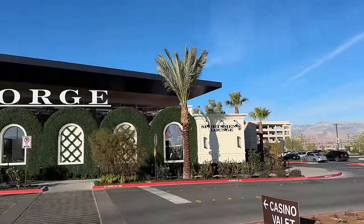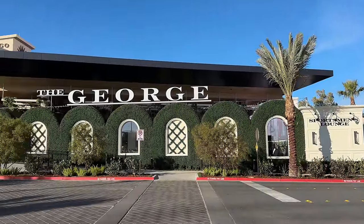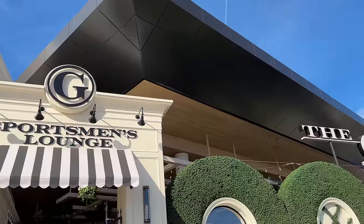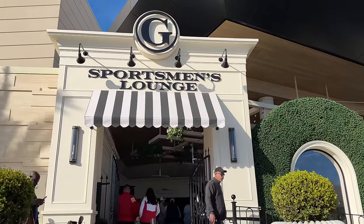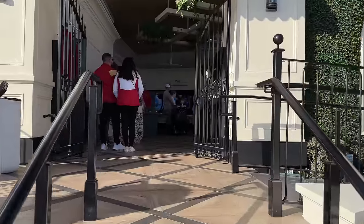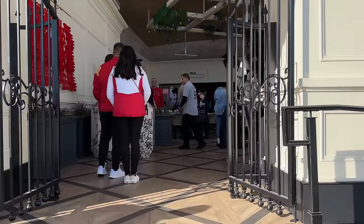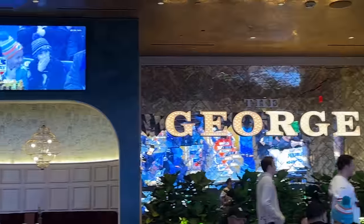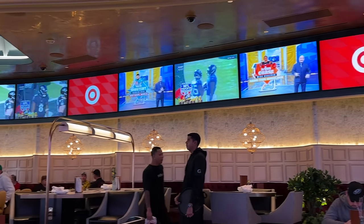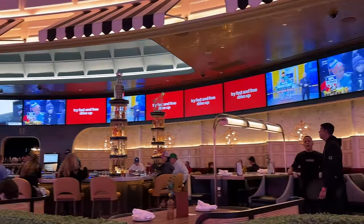It's all part of the George, or the Sportsman's Lounge if you prefer. This too you can access directly from the parking lot, and lots of folks have done just that this morning. The George also has an entrance in the casino, a long bar top, and seating that overlooks the sportsbook itself.